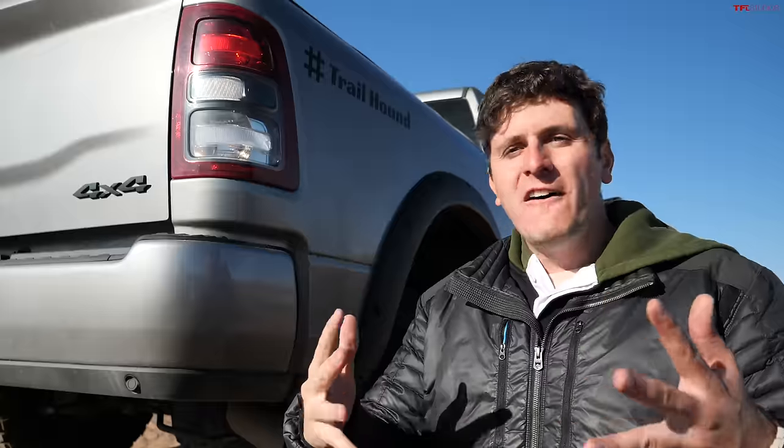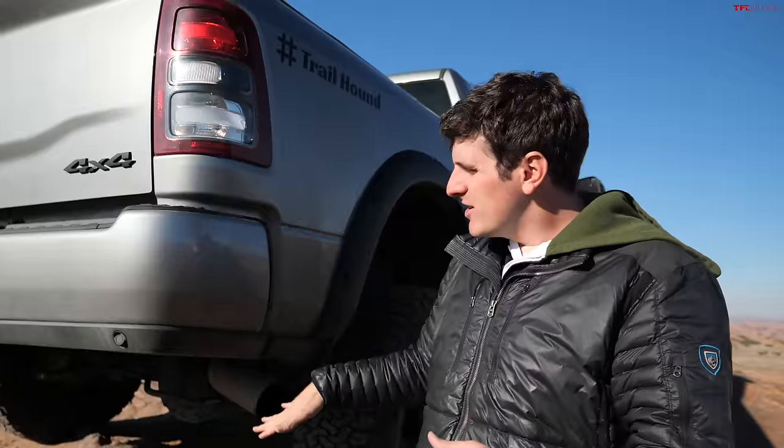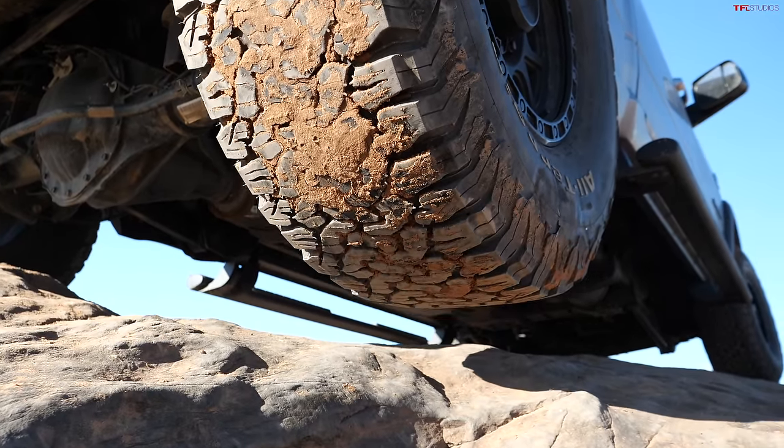One of the challenges we are all facing off-road is a limited amount of articulation, especially in the rear axle of these trucks. And you can see, even on this fairly small rock, this Ram is two-wheeling to a big extent. I can just rock it back and forth all day. And you can really see what's going on here.